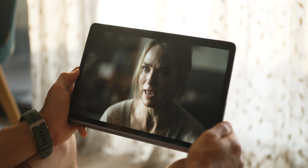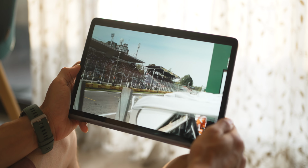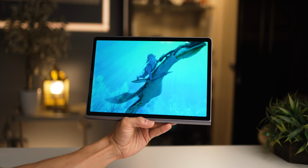Like, just the other day, I was looking at this F1 movie trailer, and the cars, as they zoom by, I could actually feel the sound go across my ears. And this audio experience is something that you'll actually get with all apps, like YouTube, Netflix, Amazon, and so on. So yeah, it's really built specially for entertainment purposes.